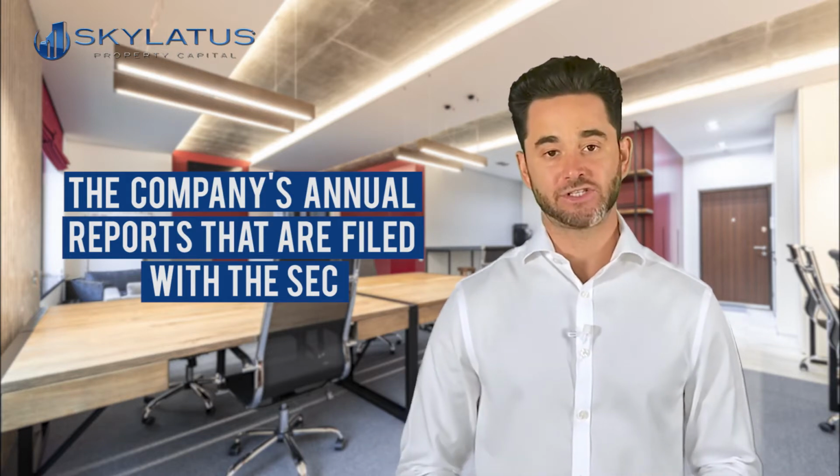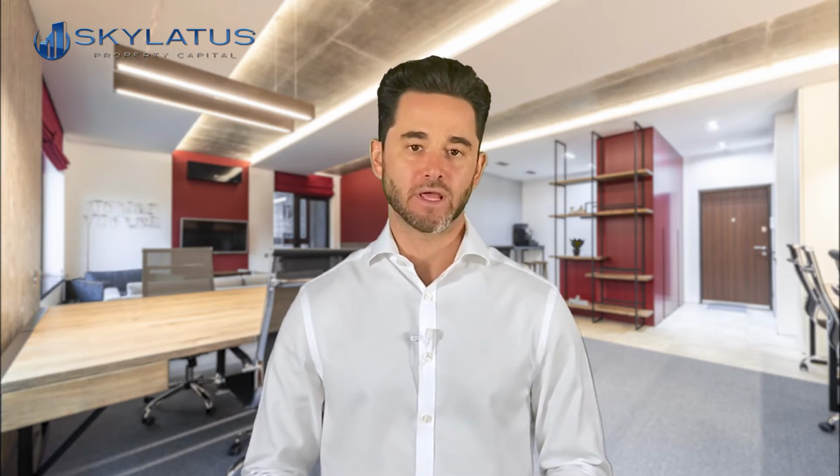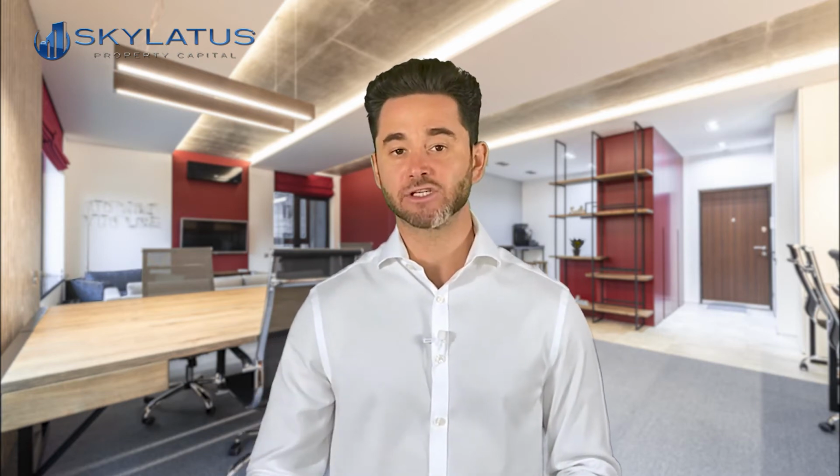For single tenant net lease properties, if the tenant is a publicly traded company, it's easy to look up its balance sheet, income statement, and credit ratings for its debt. It's also easy to look at the company's annual reports that are filed with the SEC. For private companies, it's more difficult. This begs the question of how the strength or weakness of a tenant's credit is determined for private companies. Well, the first step is to obtain a balance sheet and income statement for the tenant. Once you have that information in hand, you could look at the tenant's liquidity, net worth, sales, and net income. With that information in hand, you can also run a series of ratios to analyze the health of the tenant's business even further. As part of the credit analysis, the tenant's industry and business should also be analyzed.